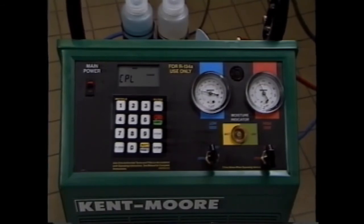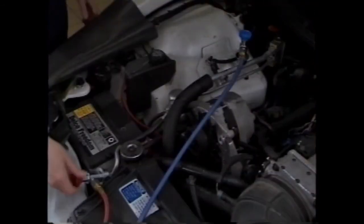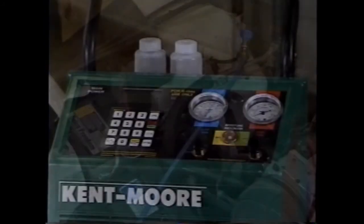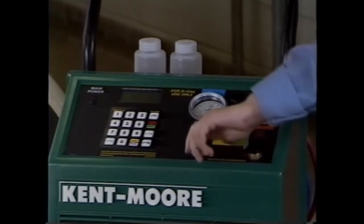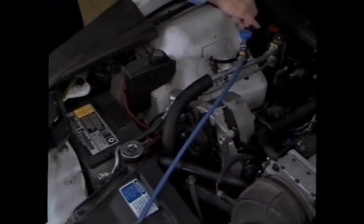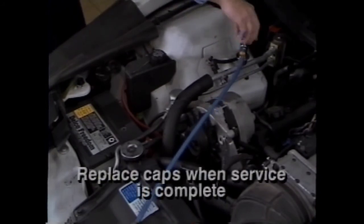With the AC system running, close the high side coupler valve and disconnect the high side hose from the vehicle. Open both the high and low side valves so refrigerant from both hoses can be drawn into the AC system through the low side hose. Close the low side coupler valve, disconnect the hose from the vehicle, and replace the caps.